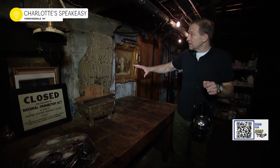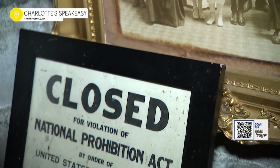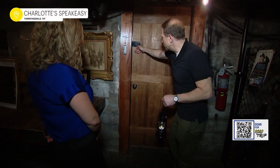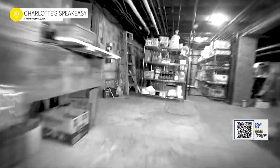This one is legit. You know, you're standing or sitting in a place where people were hiding from the cops 100 years ago. As they started to look around, they found artifacts from that time and even found the escape route. We found out that this is the way they would get out. So you'd come through here, and we're underneath the shoe repair guy, and then out his back door to freedom.